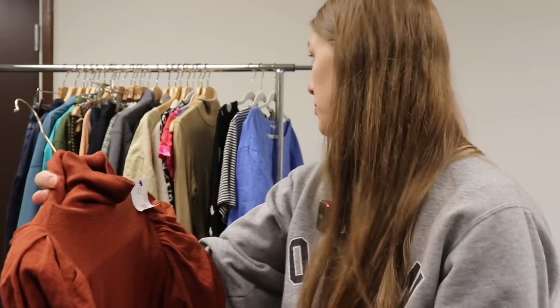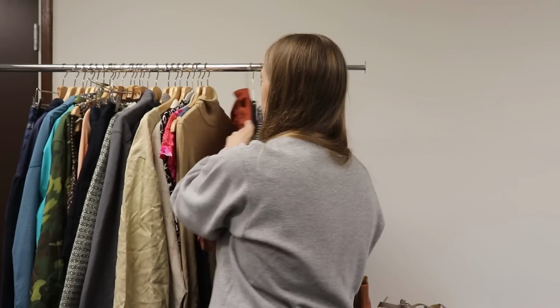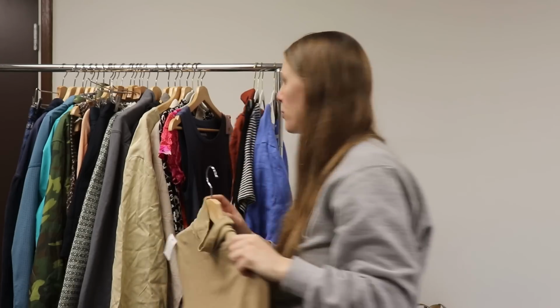But was this half off? I don't know. No, I can't remember, but it's $6.99, and I don't think it was half off, but it was like a week ago when I got this stuff, so I can't remember for sure.